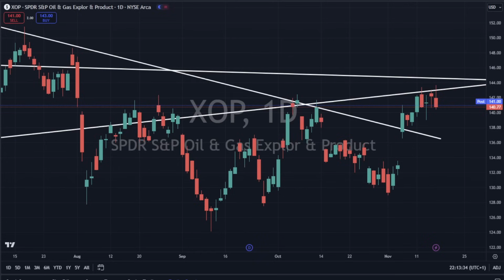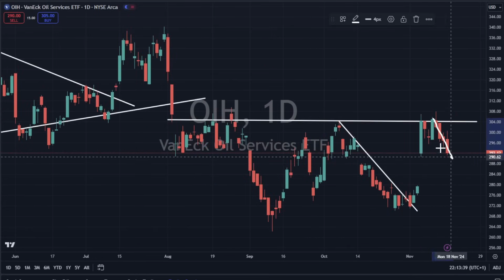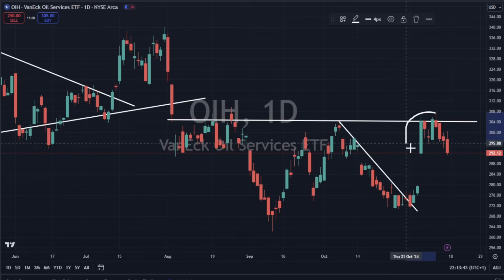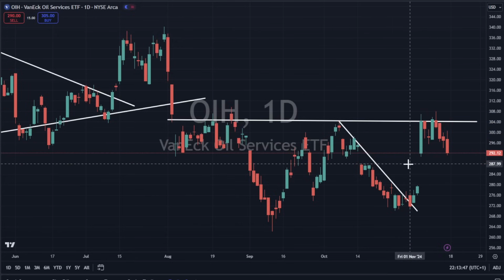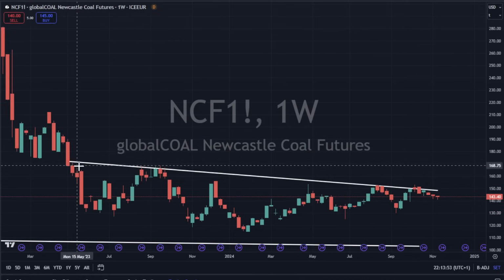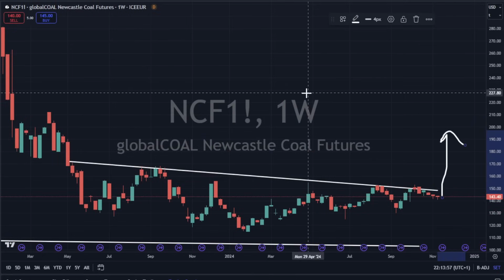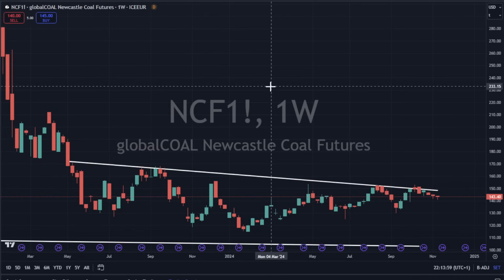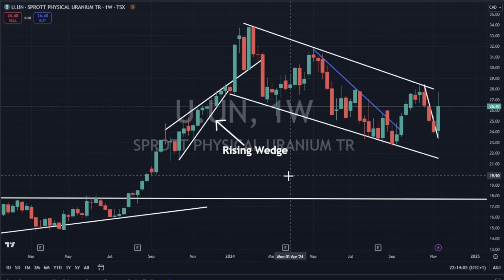OIH down 1.6%, getting a little bit of a pullback off of this resistance level. We had a nice little setup going on here, but it looks like we're getting a little bit more selling pressure here. Newcastle coal working its way on up a little bit, 0.7%, and we're still underneath this resistance level. If TTF gas keeps going higher and nat gas in America, I do think this will eventually break to the upside.